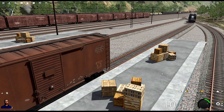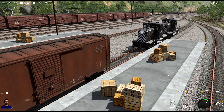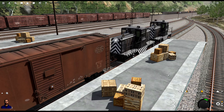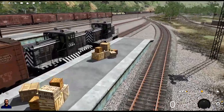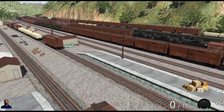Watch it, guys and gals. You get hurt by these things. They don't call them 44 tonners because they weigh a couple pounds. Okay, so we got these two. Let's kill the bell while we look.